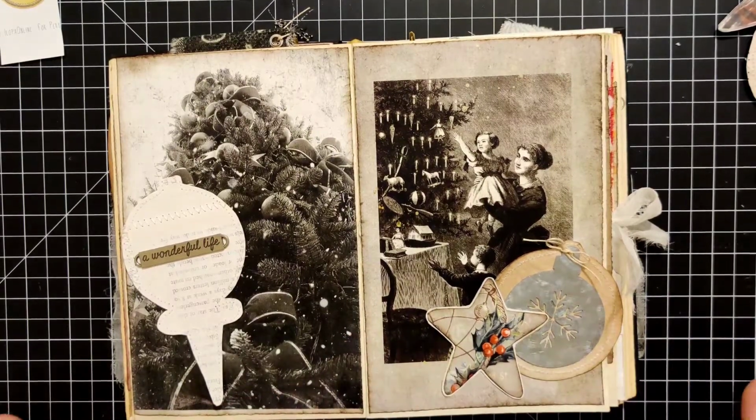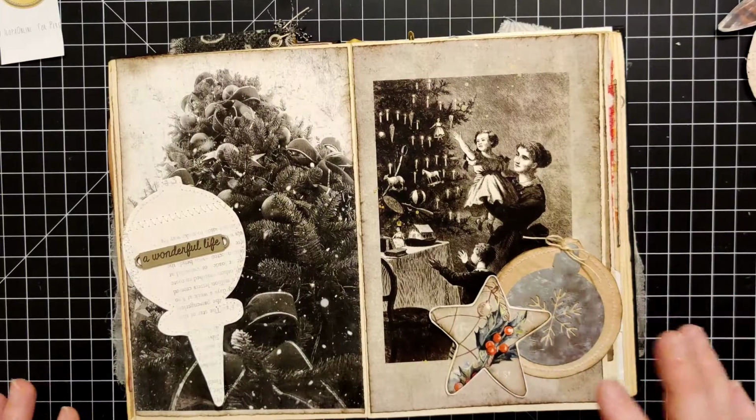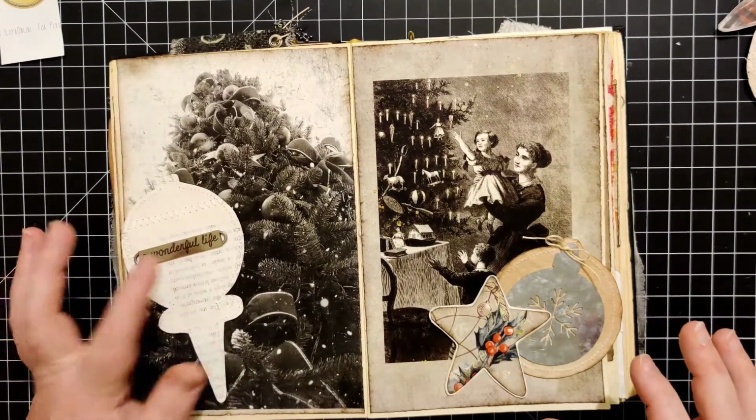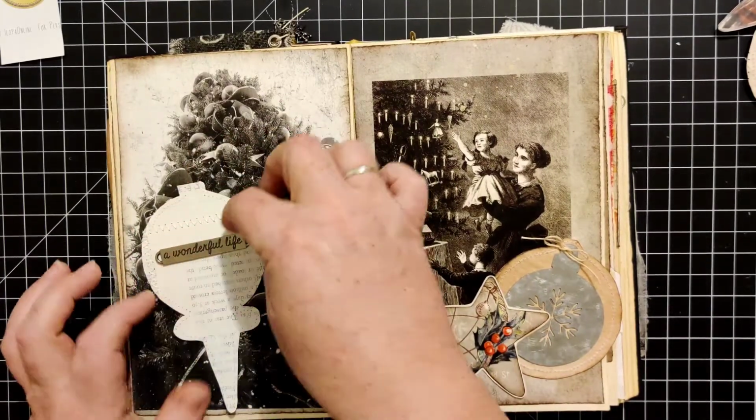So, okay, I think I'm at the point now where I just want to glue these down, and then we can come back over here. I was thinking maybe I would put my date on here.